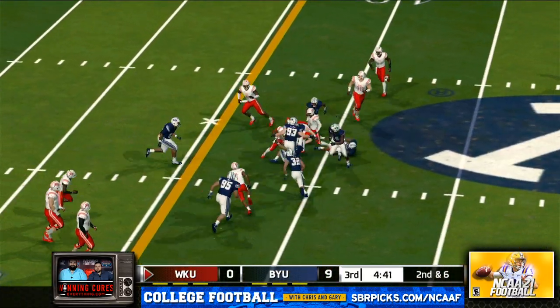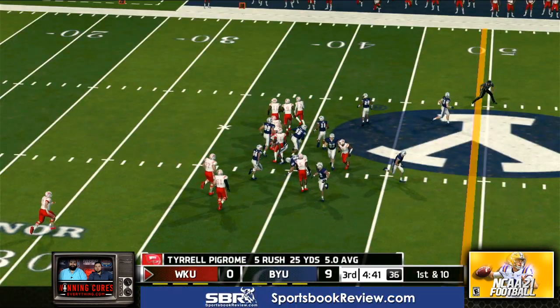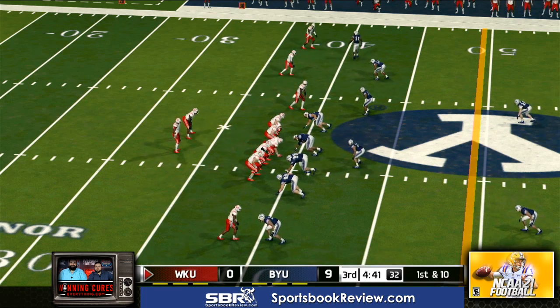He might have a chance. Gains his way to the 39-yard line. He kept it himself and picked up a good-looking first down. Great execution and a good decision there by the quarterback.